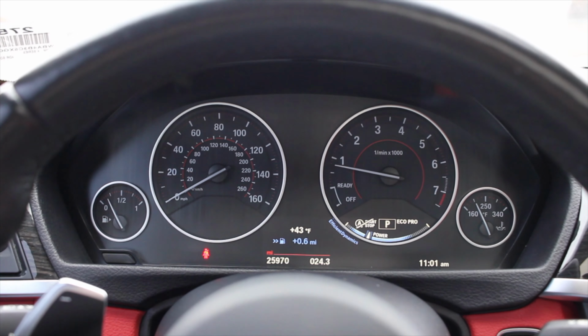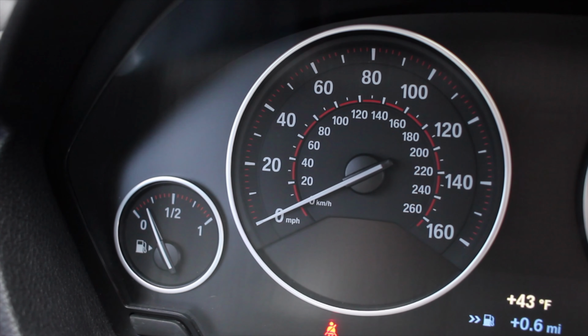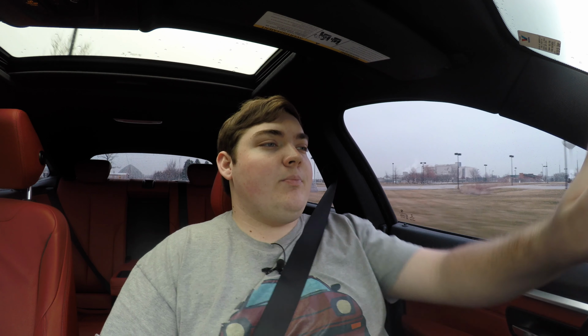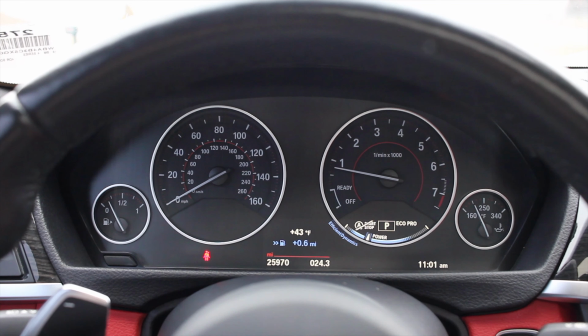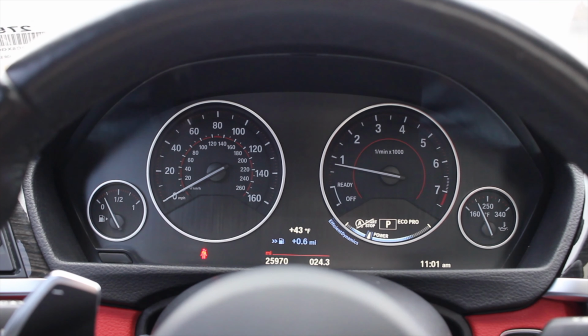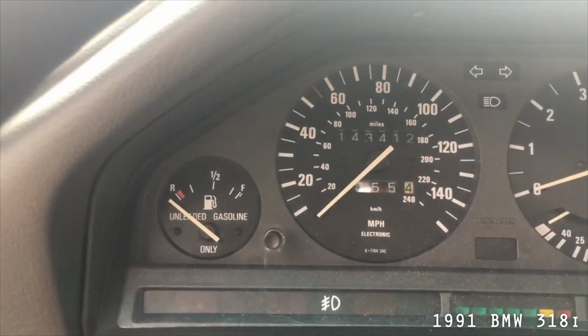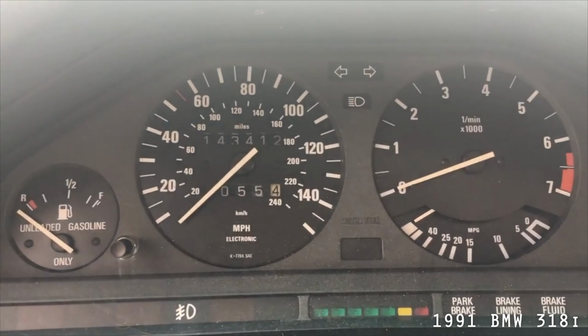So let's get onto the interior, because that's part of the reason why I wanted to review this particular BMW. Well, in front of me I have 4 gauges. On the far left is my fuel, center left is speedometer, center right is my tachometer, and then on the far right is oil temperature. I really like the gauge setup. BMW has always made some of my absolute favorite gauges out of any cars, dating way back to the 80s in their E30 BMWs. Those cars had amazing gauges.